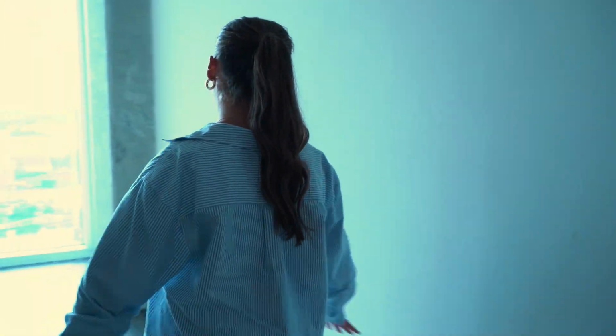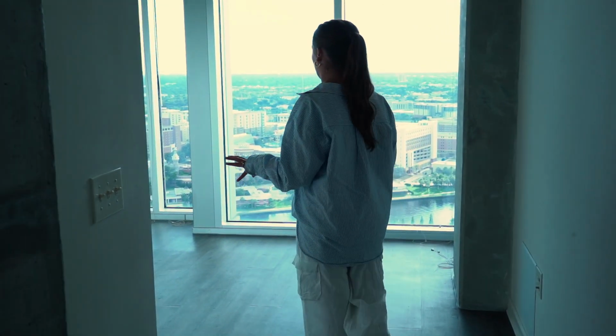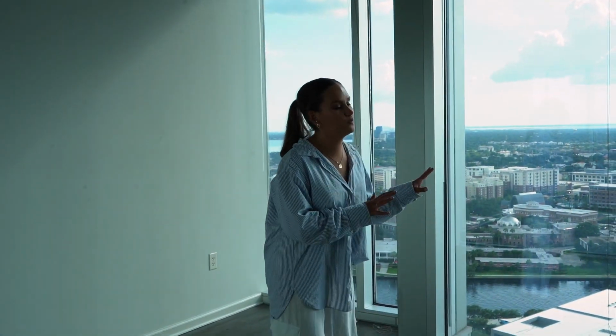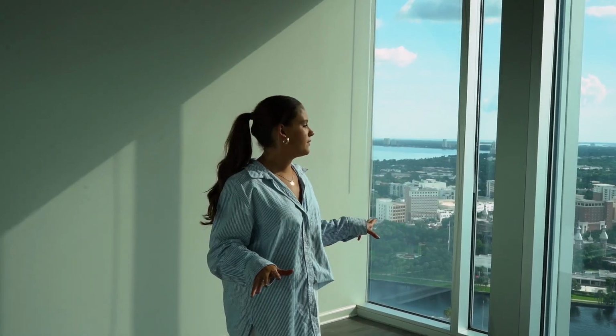Again, we have this little hallway kind of space. I'm not sure what we can maybe fit in here, but it is a really great sized bedroom. We can't believe the views in here. When we first walked in, we were speechless. This is exactly what we were wanting. We couldn't be happier with this setup.